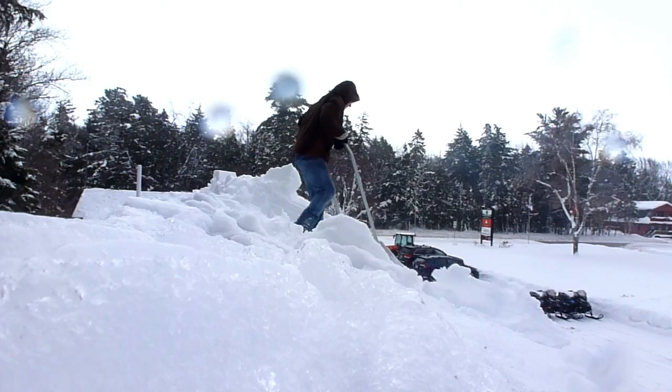Day four. We got some rain. Nice rainy day for today, last day. But hey, after today we are done.